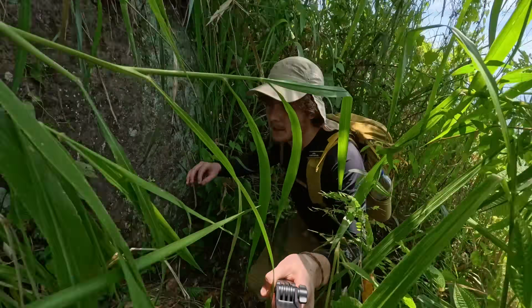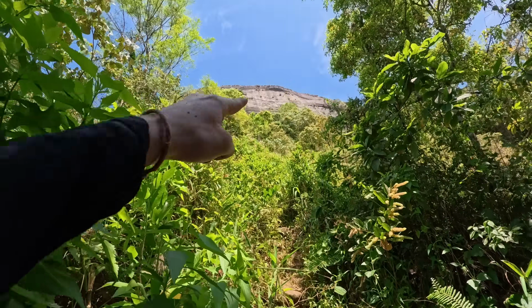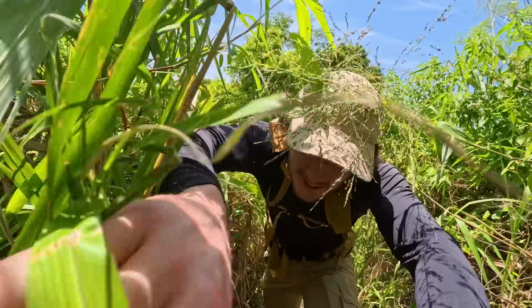Golly. I don't even know what's trail anymore. Oh, look at that. There's the top. It is still looking very steep. I don't know how I'm gonna get up that.